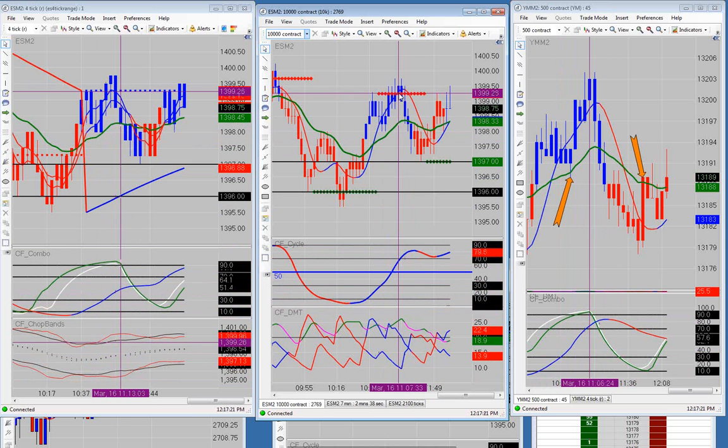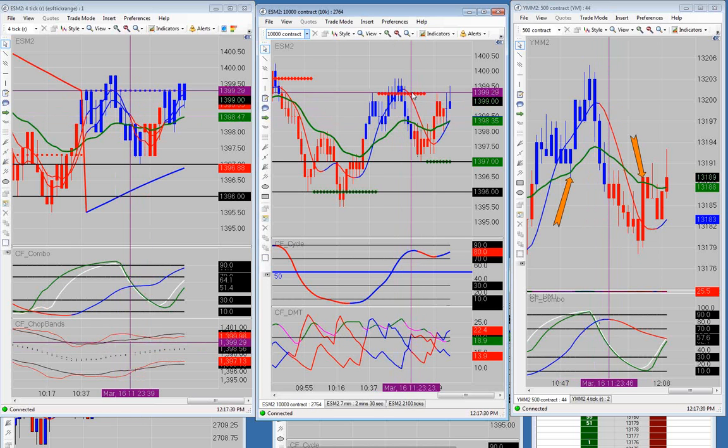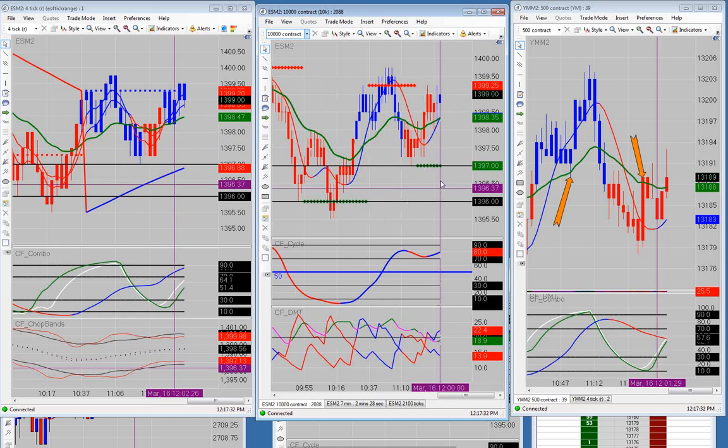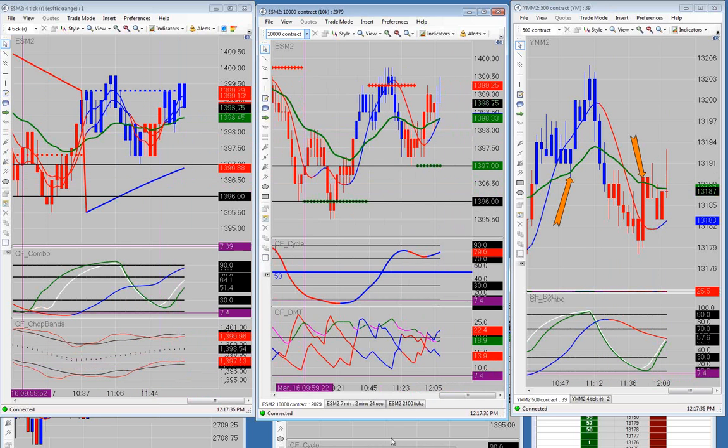This was going right up into support resistance dots right here. We didn't take this trade. By the time it actually did pull all the way back down to the BBC, it was right here, and it was going right into the resistance dots. We did not take that trade. All right, that's all we had on the ES this morning.